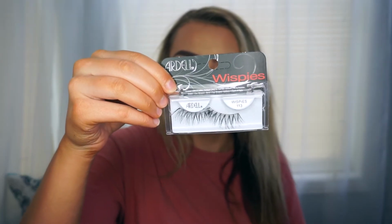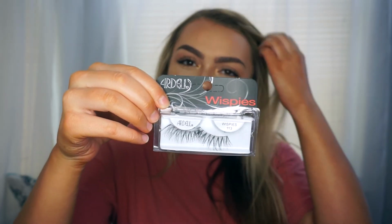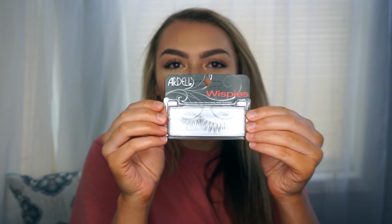The Ardell Wispies, the 113 Wispies. Sorry that that's like screwed up in there. But the 113 Wispies, not the original Wispies. 113 Wispies.